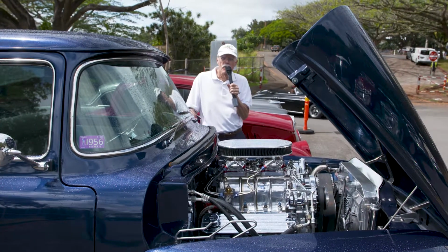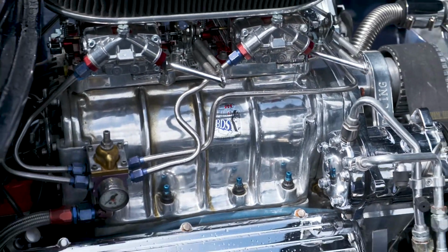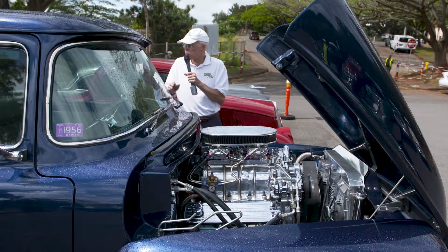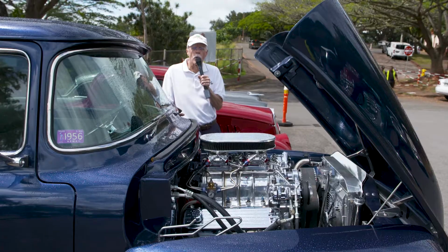It looks like about a 55 Ford truck. However, when you take a look at the engine, it's a big block Ford or Chevy, I'm not sure which, with a supercharger, a super duper radiator. Obviously, it's been repainted. It's really a beautiful, classic old Ford.